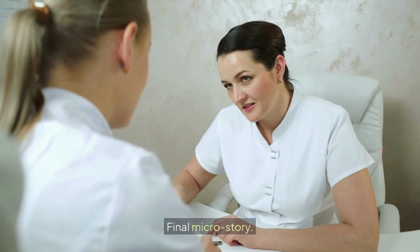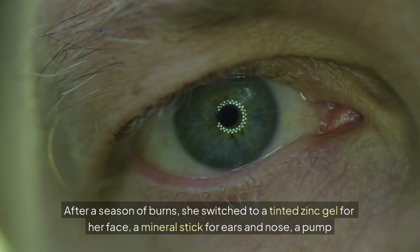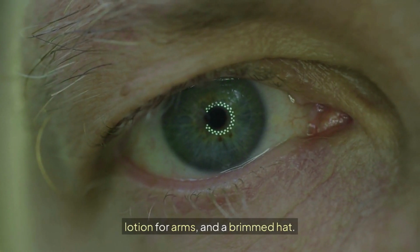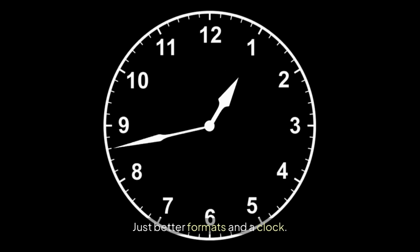Final micro story. A lifeguard hated chalky mineral, so she skipped reapplying. After a season of burns, she switched to a tinted zinc gel for her face, a mineral stick for ears and nose, a pump lotion for arms, and a brimmed hat. She kept blot papers in the tower and reapplied at whistle breaks. The burns stopped. No sermons, just better formats and a clock.